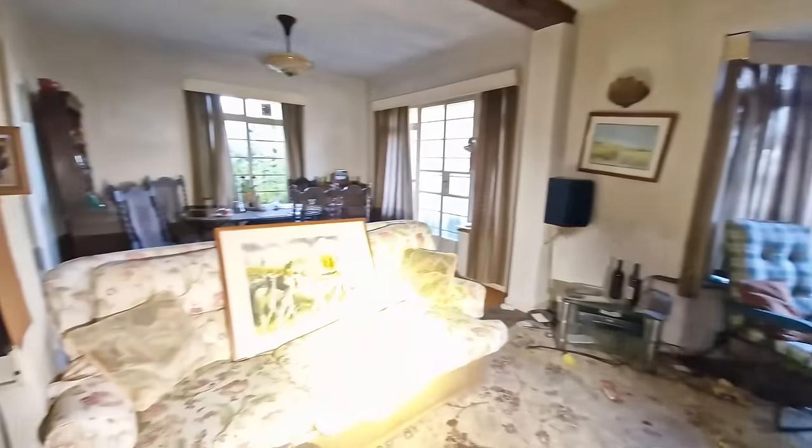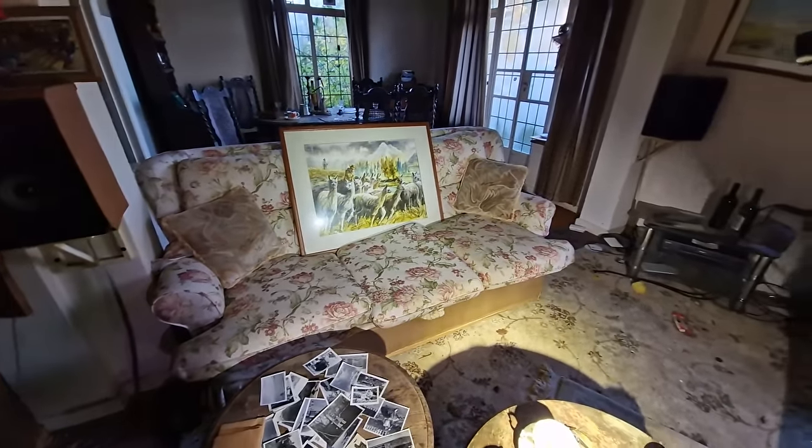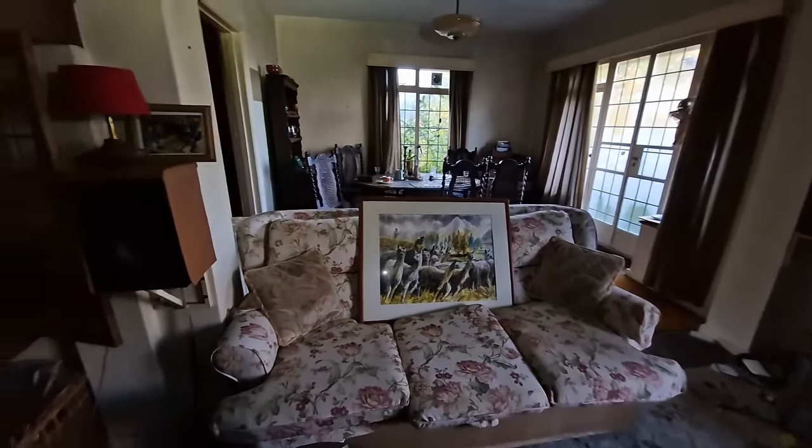Probably. I can't get over this. Look how nice it is. This hasn't been trashed, this part. Look at there. Llamas. Were they alpacas?